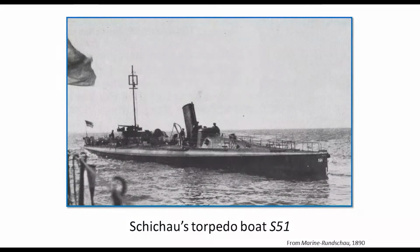The first boats had two 350 millimeter fixed bow torpedo tubes. The last had three 450 millimeter tubes, one bow and two on deck. The gun armament remained negligible. Two 37 millimeter Nordenfeldt guns originally, and a single 50 millimeter quick fire on the final boats, which you can see abaft the mast in this photograph.